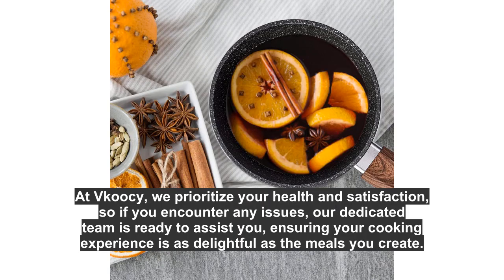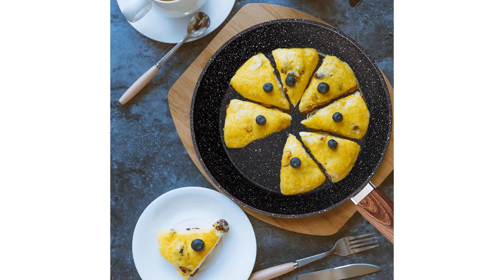At Vkoocy, we prioritize your health and satisfaction, so if you encounter any issues, our dedicated team is ready to assist you, ensuring your cooking experience is as delightful as the meals you create.